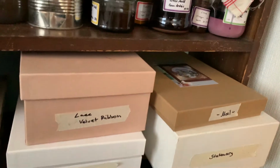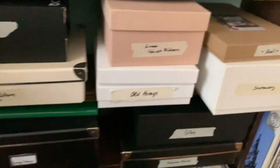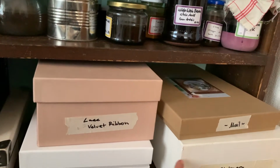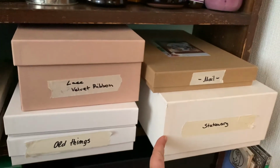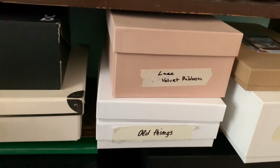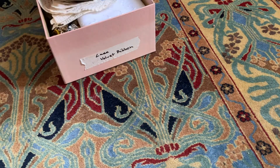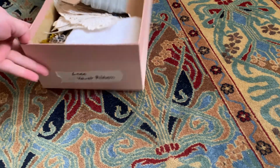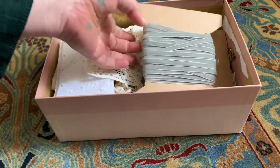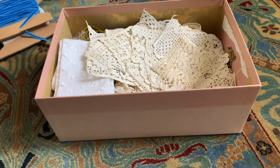The other boxes on these shelves are mail, mostly Patreon rewards and things I was sent by internet friends. Below that, stationery, mostly stock up for when my little casket runs low on things. Then a box of lace and velvet ribbon. My lace and ribbon box is actually a lot less exciting than the title suggests. The velvet ribbon I found on Amazon.